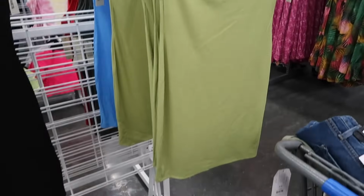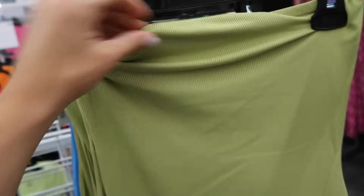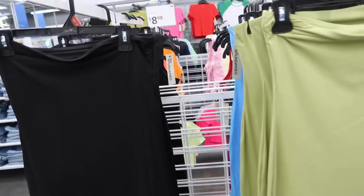New dresses from No Boundaries. So these are ribbed material. They have the built-in shelf bra, fitted through the body, same through the back, in the green, blue, and black, and those are only $5.